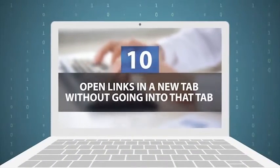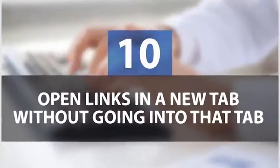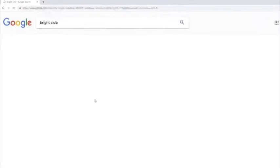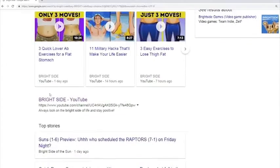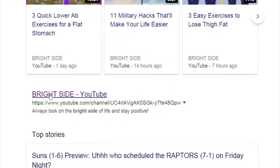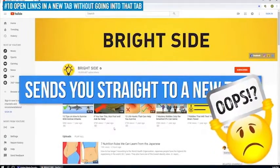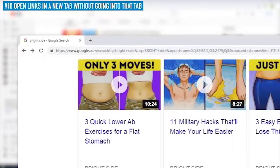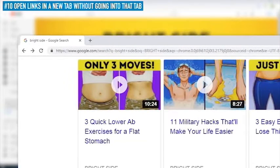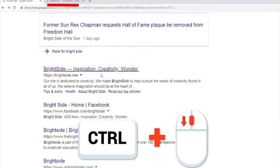Number 10. Open links in a new tab without going into that tab. Sounds complicated, I know, but let me explain. You know how when you use Google to look something up, you click on a search result and it opens up and sends you straight to a new tab? But when you need to open more results from your search, you constantly have to go back to that original page. Instead of all that time-wasting inconvenience, just hold the Ctrl key while clicking the links you need.